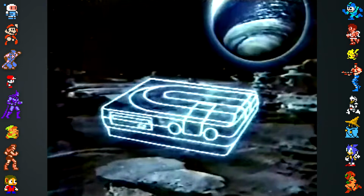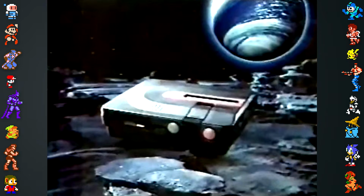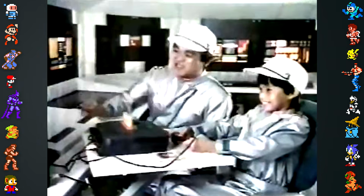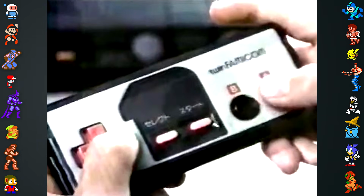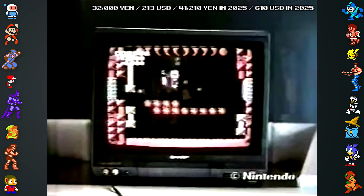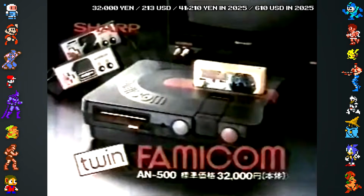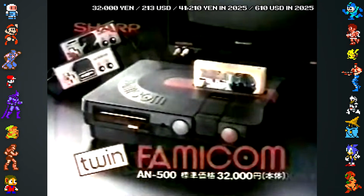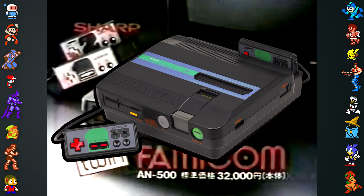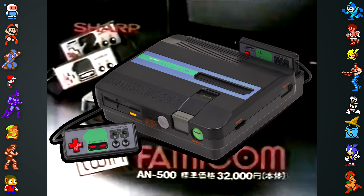Before moving on, it's worth noting that a few months after the disk system's launch, 1986 also saw the Twin Famicom release in Japan, which merged the Famicom and disk system into one machine. It was produced by Sharp, officially licensed by Nintendo, and cost over $200, which was more than both systems if you bought them separately. A year later, Sharp put out a second-generation Twin Famicom with turbo controllers and a new design.